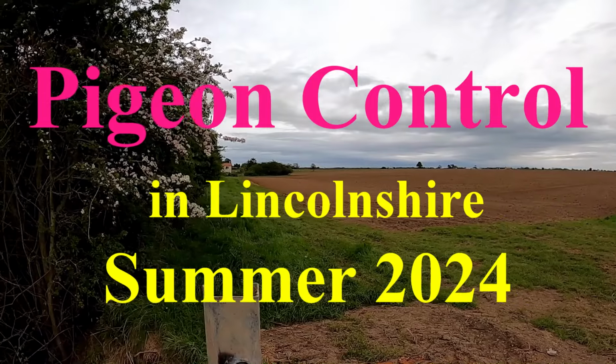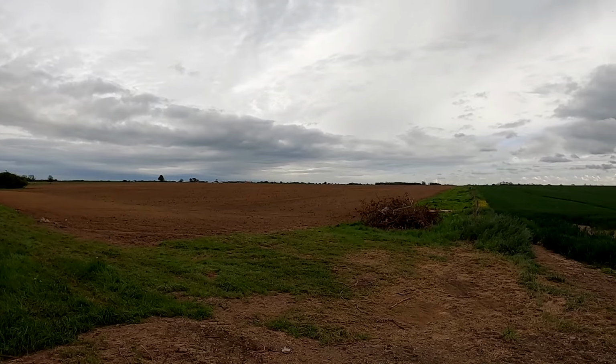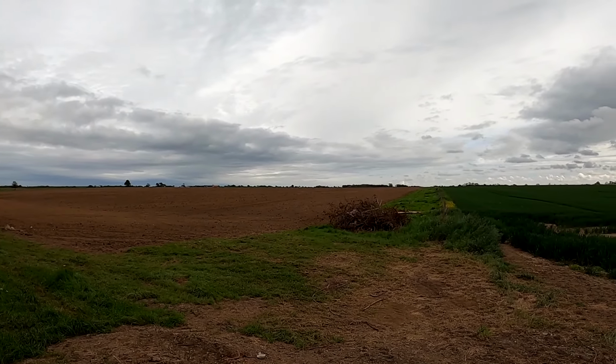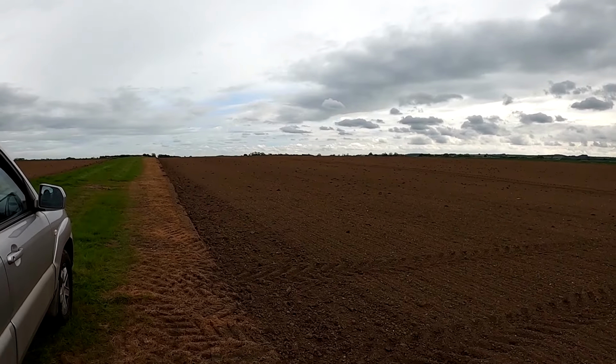I've just been given some pigeon shooting here over near Fullstone. There's two vast fields out here to cover, which aren't going to be easy because they are so big. That's on peas, and then a bit further up we've got some sort of beet that they've been hitting as well.